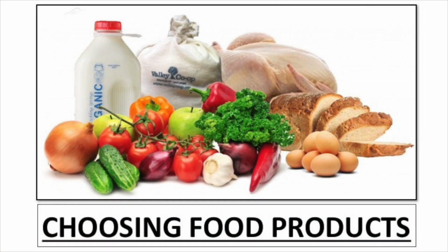So let's take a look at our PowerPoint presentation today, choosing food products. Yes, and in this picture here, we can see many different types of food products. So let's see if we can name some. What are these things here, guys? Eggs, well done. Here, bread, well done. How about this here? Chicken, yes. Milk. Broccoli, which is vegetables. Tomato. And cucumbers. Are these all the same types of food?